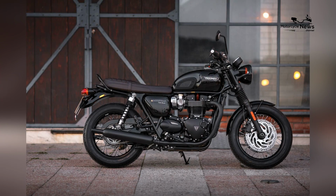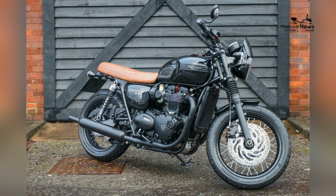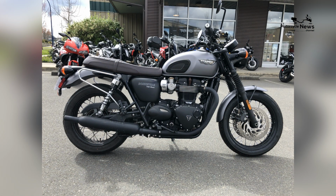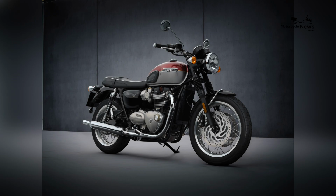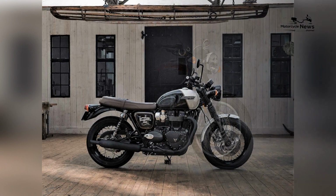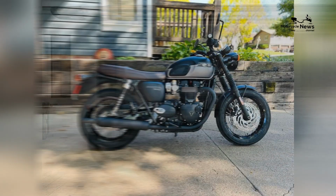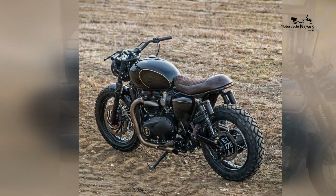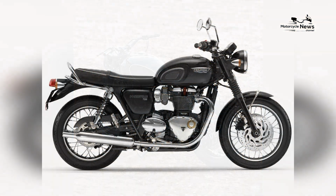The Bonneville T120 Black redefines classic aesthetics with a sleek and menacing blackout finish, applied meticulously to the bodywork, exhaust, and other key components. The monochromatic design enhances the motorcycle's visual appeal, creating a striking silhouette that exudes confidence and individuality. Premium finishes and subtle detailing contribute to the overall allure, making the T120 Black a standout choice for riders seeking a motorcycle that makes a bold visual statement.